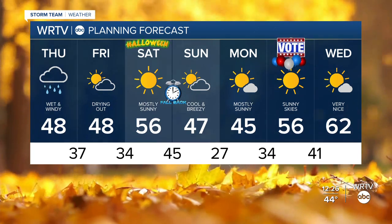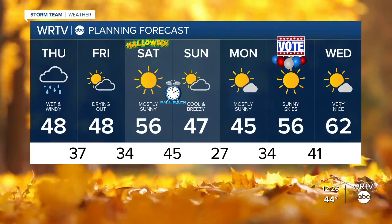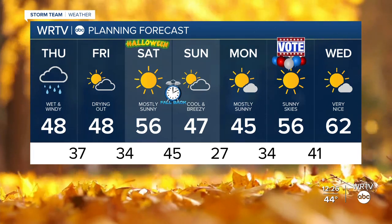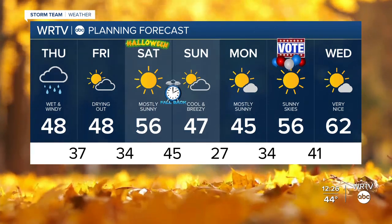All right, Lauren. We'll still deal with rain here throughout the remainder of the afternoon, but the heaviest and most steady rain is now off to the east. A dry stretch of weather starts tomorrow, takes us right through Halloween, right through the start of November, and through Election Day. That's the good news. It'll be bright, but it will be cool with temperatures running below normal.